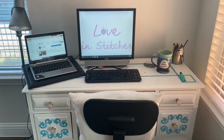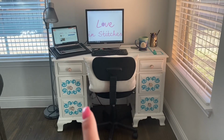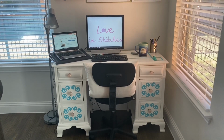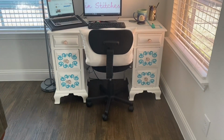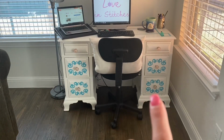Okay, so I just have a little $20 Target chair that I actually got from somebody in college. That thing has moved with me everywhere, and it's only like 20 bucks, but hey, if you already have it, keep it, right? So let's go drawer by drawer. This is where I actually keep a lot of different notions and things.